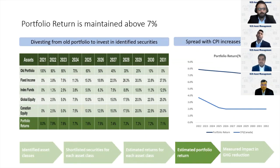The portfolio transition is gradual, keeping in mind the fact that liquidating bigger positions can attract higher penalties and drive down prices, leading to losses. The liquidation from the old portfolio is gradual, and it's gradually invested in safer bonds and less risky choices from our equity and ETF universe. As we can see, the return is consistent, and the spread with CPI in Canada is also consistently maintained in the long run at about 5%.